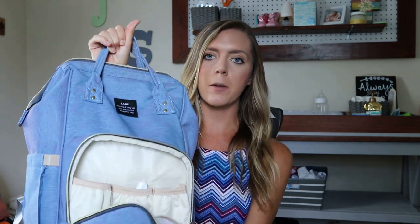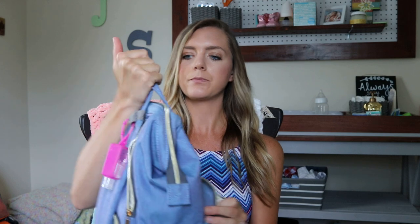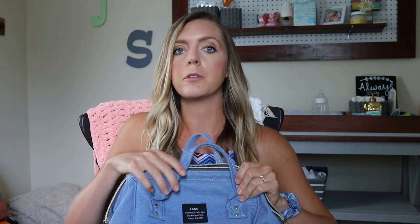It has multiple pockets. It has a front pocket with bottle holders. It has side pockets on both sides. And the inside is pretty big, so it goes pretty deep. You can fit a bunch of stuff in here. So I really like it. I'll link that down below as well.